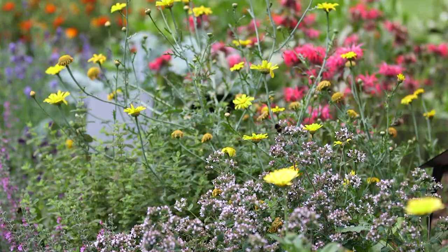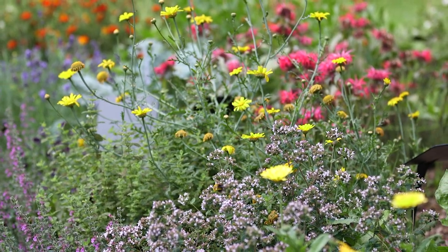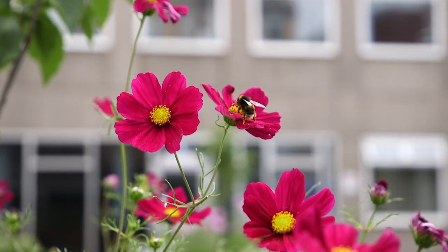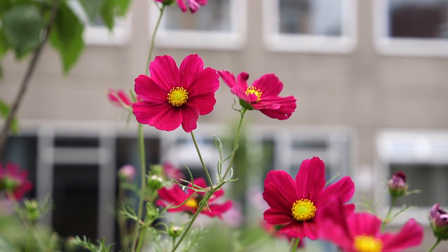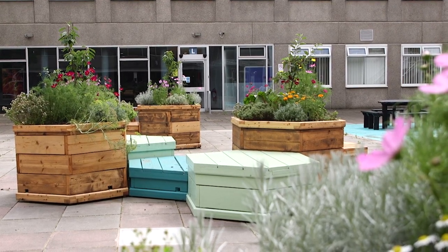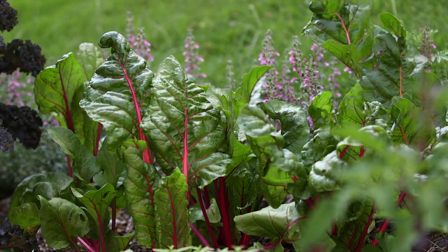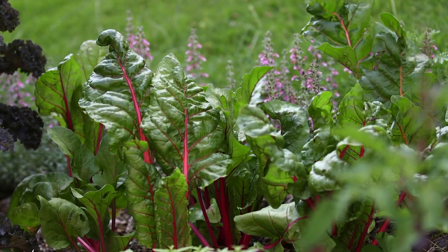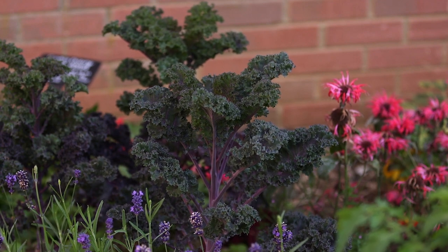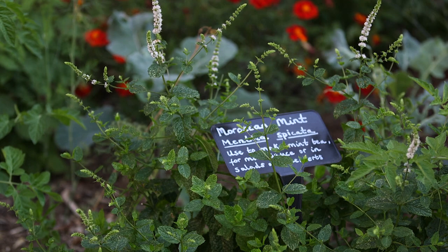And the second part of the connectivity is nature connectivity. So to get staff and students aware and engaged with the external realm. So places for them to go and sit and eat and have lunch, where there's good access to edible pollinators and fruit and veg, literally something that they can physically interact with. At the same time, providing benefits from an ecological perspective as well.